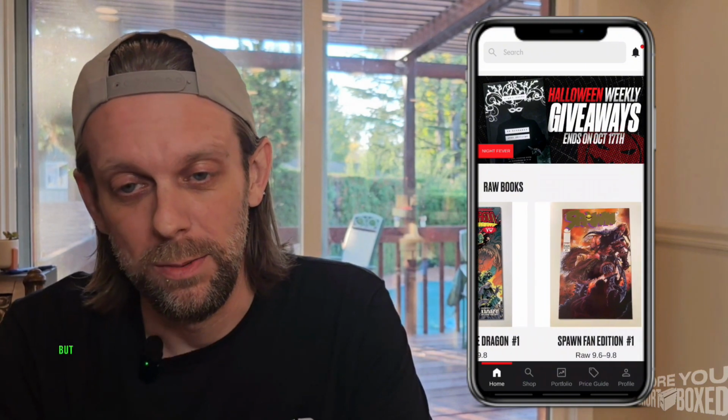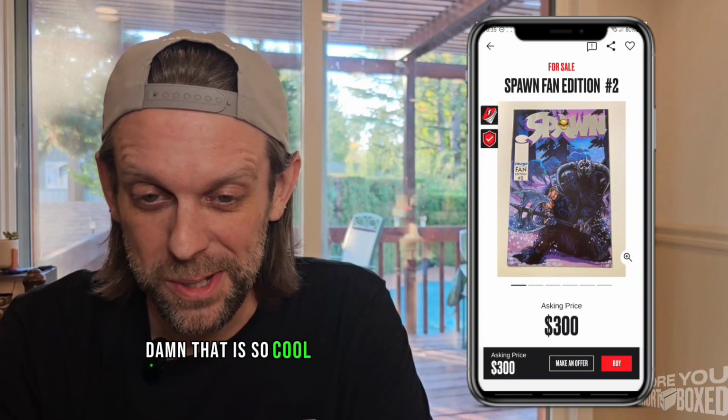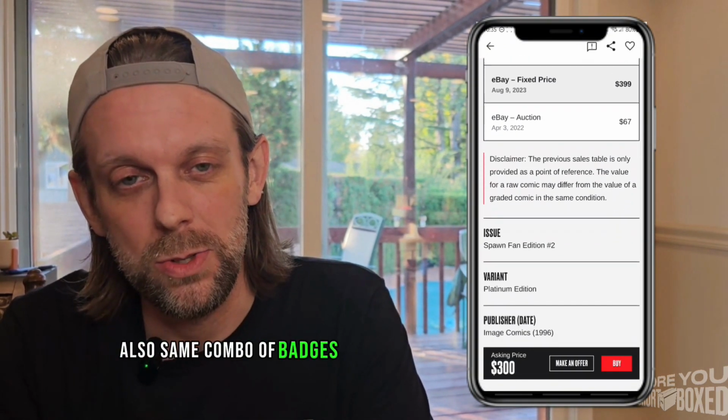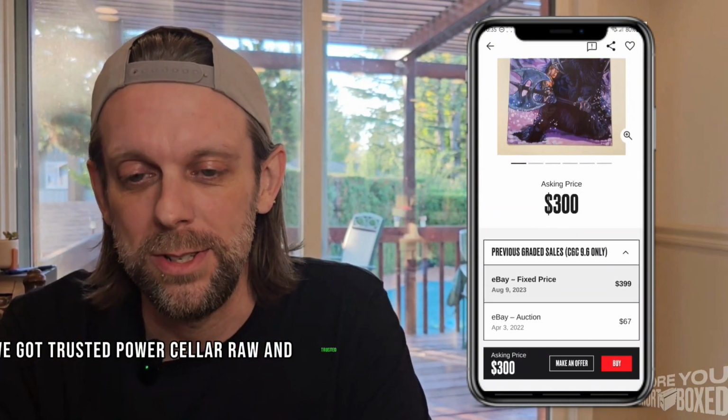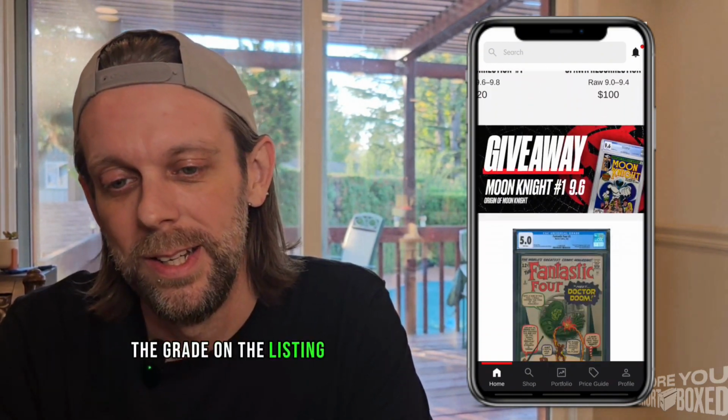I mean, Spawn covers are all cool, but what about this heavy metal one? Damn, that is so cool. Also, same combo of badges. We got Power Seller Raw and Trusted Grader Raw. So any of those books, I'd feel pretty confident that I'm getting the grade on the listing.